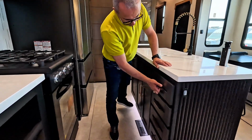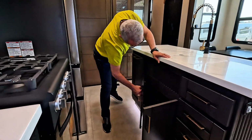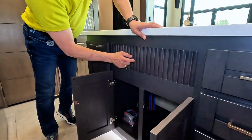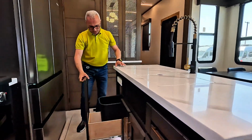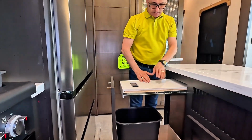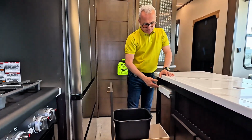All these doors, electric latch. You have a place here more for cooking pans. It is solid wood. This is not a paper wrap. And then you have a nice big trash can. Now I like this one, extension to the countertop, so you could cook and give the stuff straight to the trash can, so it makes it easy.